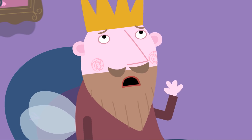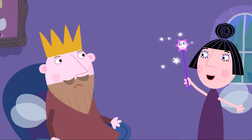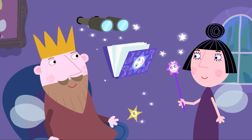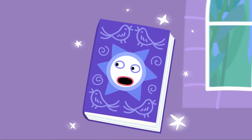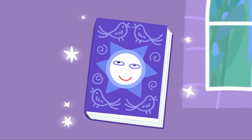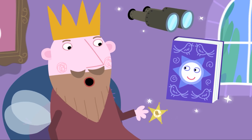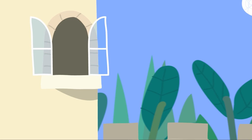Okay, what do I do? You'll need binoculars, a bird spotter's badge, and of course a book. Welcome to the world of bird spotting. Look for birds, then tick them off in this book. All right, I'll give it a go.